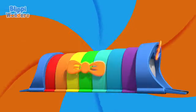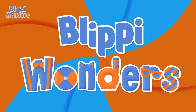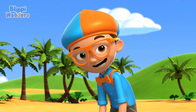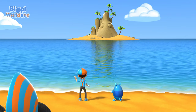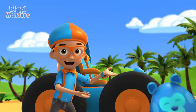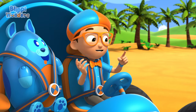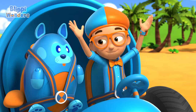Activate Blippi Station! It's time, get up and shout! I wonder what we'll learn about Blippi! Oh no! Debo! Look how the water is carrying the frisbee far away towards that island! I wonder, why don't islands float away? You're right! Let's go ask the island and find out! I'm gonna need helicopter blades and duck feet! Helicopter blades, duck feet, confirmed. Activate Blippi Station!